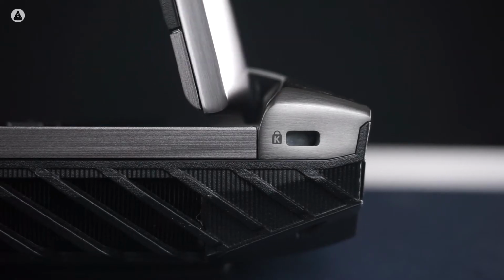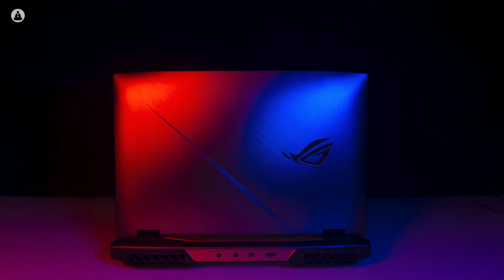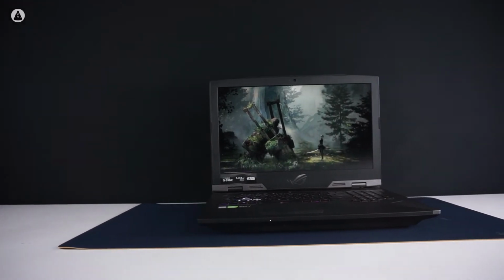On the plus side, the sides are adequately ventilated as well as the back, and an RGB backlit ROG logo sits on one side of the lid, which itself is lathered in a brushed metal finish. Instead of a sleek design, it opts for a rugged look and doesn't go overboard with the RGB stuff, finding the right balance between function and form.